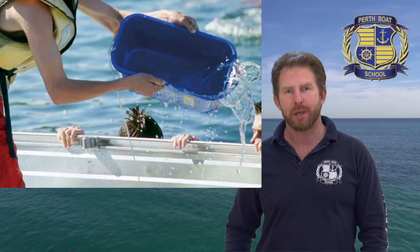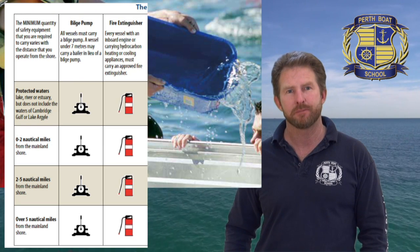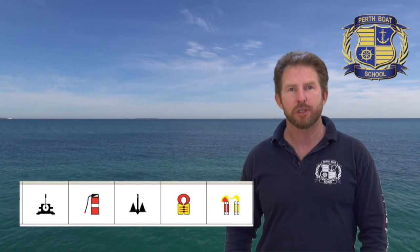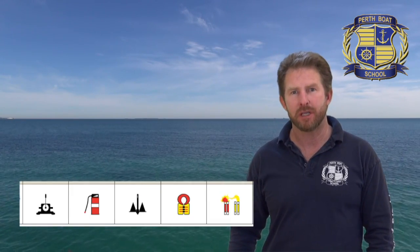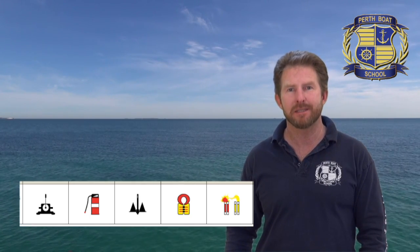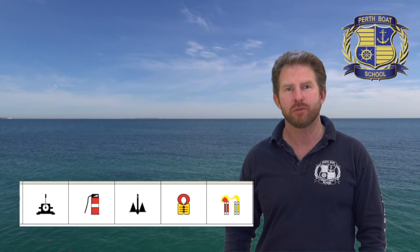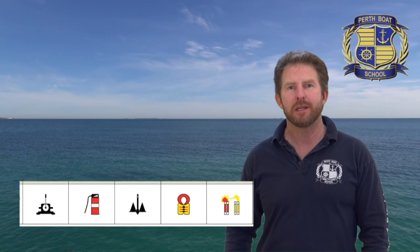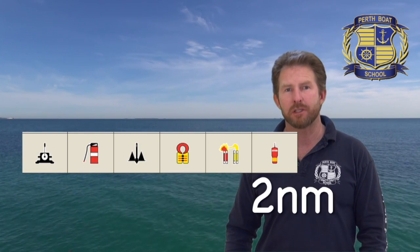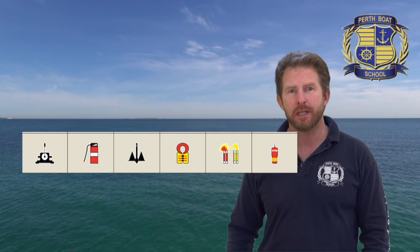So let's review all of that again. In a river, one thing, bailer or bilge pump. If you have an inboard motor, fire extinguisher. In the ocean, let's say 1 nautical mile from the beach, we need bilge pump, anchor, PFD, inshore flares. Inshore flares when we are inside that area we spoke about earlier. Remember we mentioned inside 5 nautical miles. Also, we need an EPIRP when we go over 2 nautical miles from the mainland or 400 meters from an island. Let's do that again.